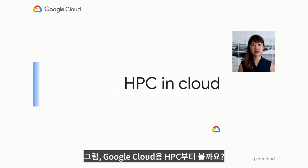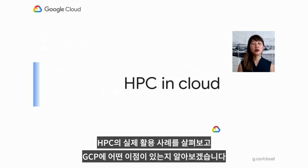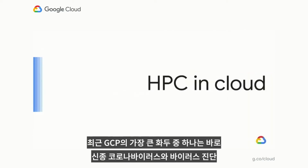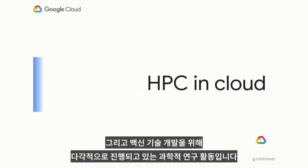Let's start with HPC for Google Cloud. We want to share some real-world examples of HPC in action and how GCP is contributing. One of the topics that is top of mind for us and for many of us is COVID-19 and the scientific research being performed to develop diagnostic tools and a possible vaccine.